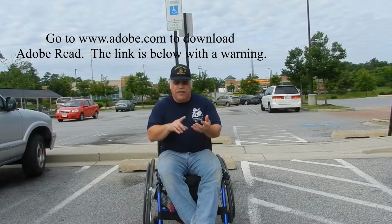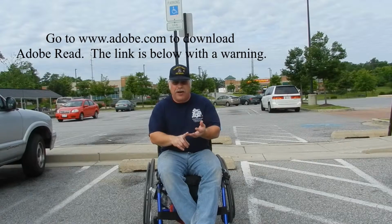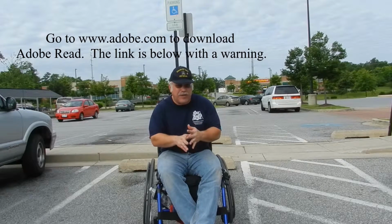Okay, you can have two placards or one placard and one license plate. The license plates do have a fee in Maryland, it's $20. The placards are absolutely free, and every time you put the registration stickers on, it's absolutely free. Just the inconvenience of going in and getting them.